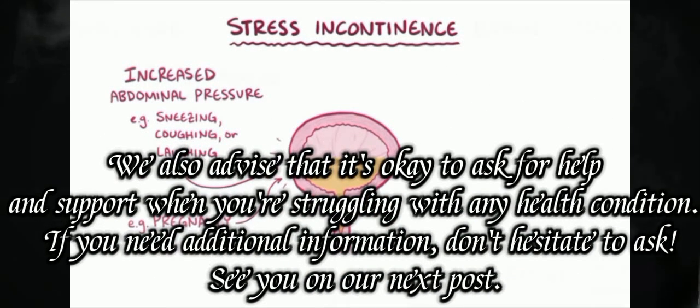We also advise that it's okay to ask for help and support when you're struggling with any health condition.